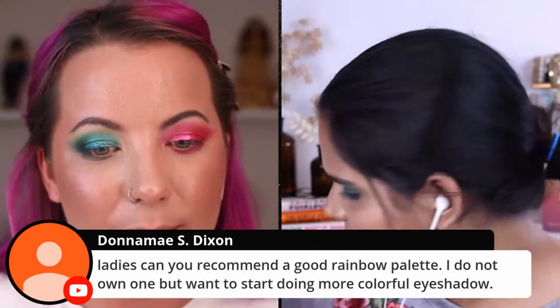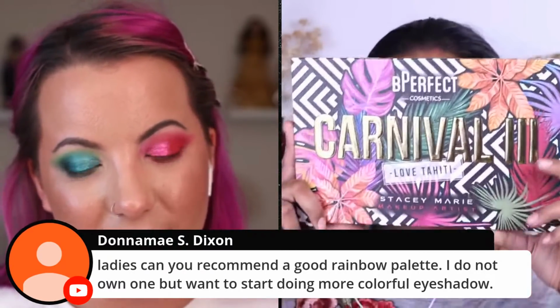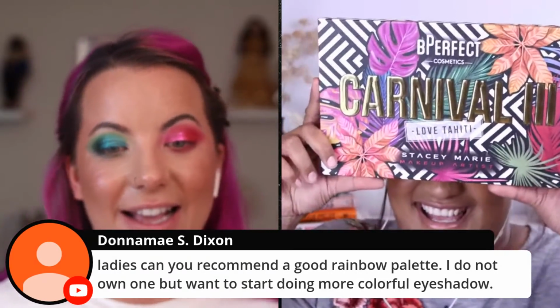This says, ladies, can you recommend a good rainbow palette? I do not own one, but I want to start doing more colorful eyeshadows. I don't have that palette yet. God damn it.